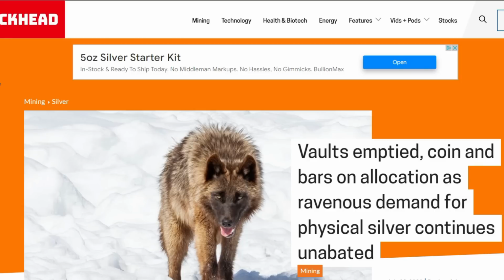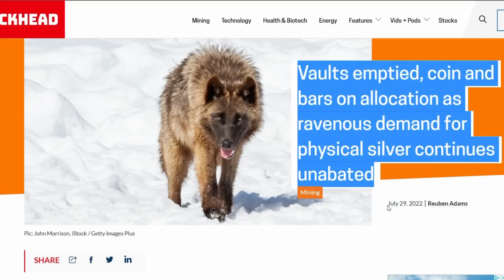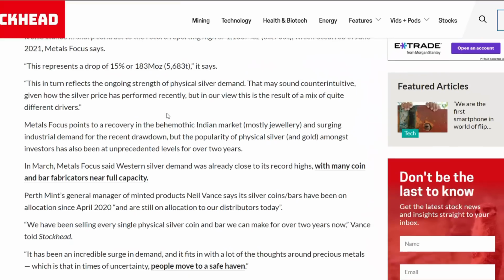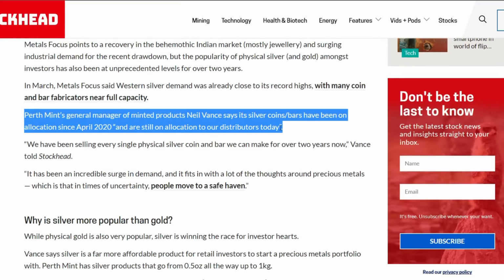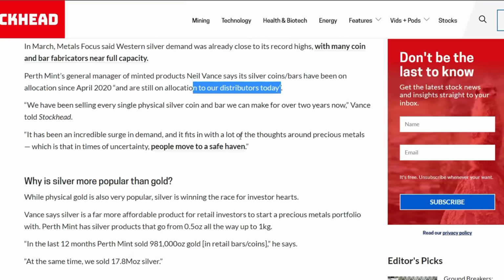So a couple days ago, we found out that Comex vaults are emptied, coin and bars on allocation as ravenous demand for physical silver continues. And oh my gosh, was this article telling. Look at some of the stuff they mentioned in here. Perth Mint's general manager of minted products, Neil Vance, says its silver coins and bars have been on allocation since April of 2020 and are still on allocation to our distributors today.